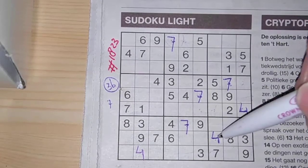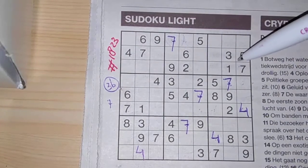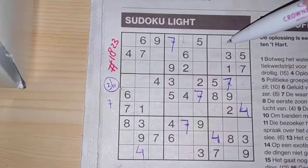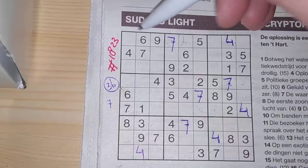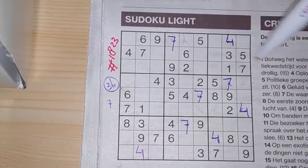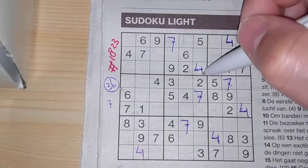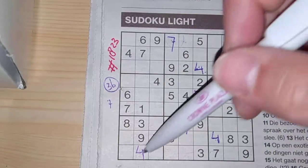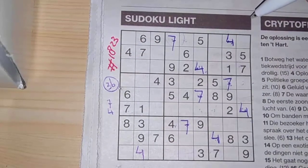4 in the last column, 4 in that column, so in the column between, the only place for the 4 should be there. 4 in the first row, 4 in the second row, so in the third row, the only place for the 4 should be there. And all the 4s are used, I can see. Yes, digit number 2.